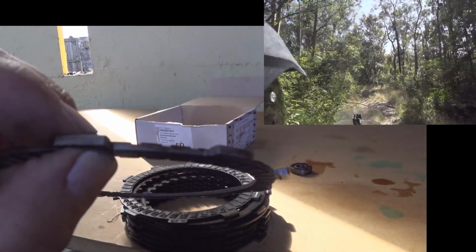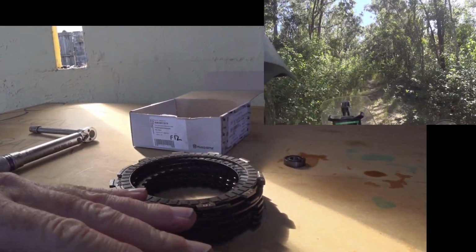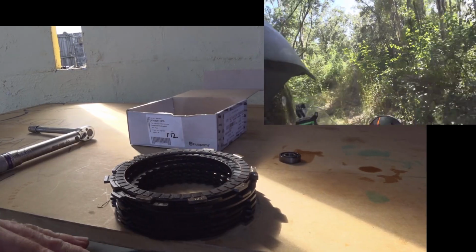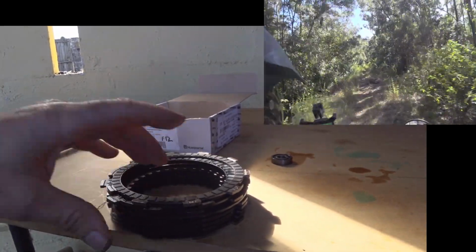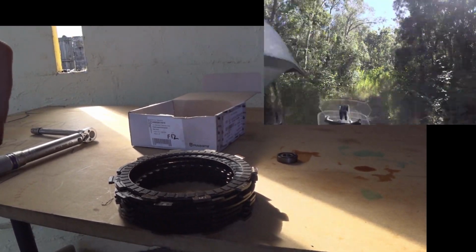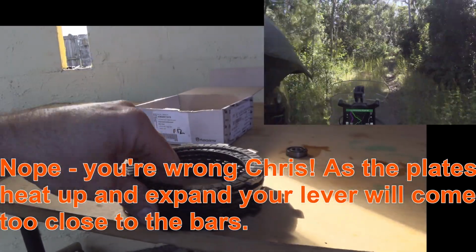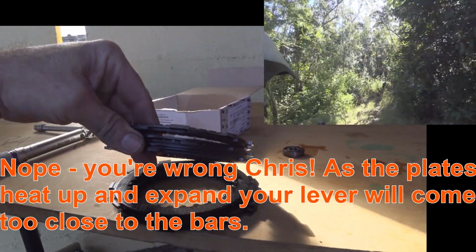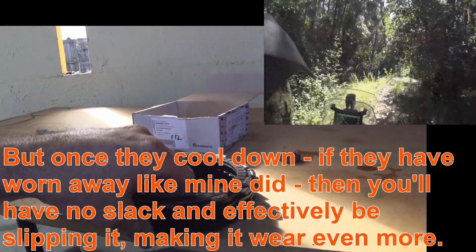So as they heat up, they'll expand, and if they take up all the slack in the pack and get to the point where they've expanded that much, you're effectively taking up your slack at the lever end, and it's like you are pulling in the clutch slightly. So of course it's going to slip more, and then that creates this cascading effect where all the plates in the whole pack heat up.